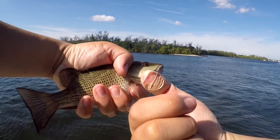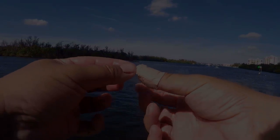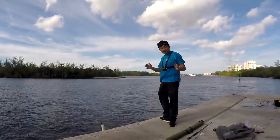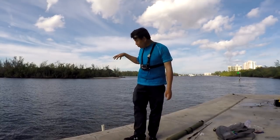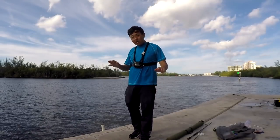I'm having difficulties unhooking the fish with my damaged thumb. That's Florida for you, man. Why did I cut myself with my own knife, huh? You know, I think I just saw like two great barracuda or something big and long cruise the waters right around here.